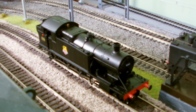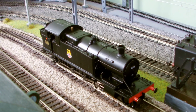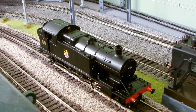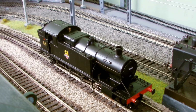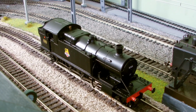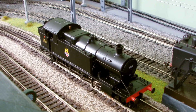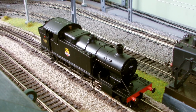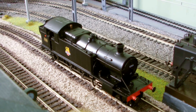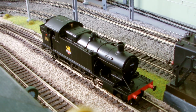And lastly, a Great Western Railway locomotive. This is the 4200 class, as designed by Churchward. This one is in early British Railways black, with the early crest on the side there, the cycling lion. But I'm going to put a Great Western themed freight train with this locomotive today.